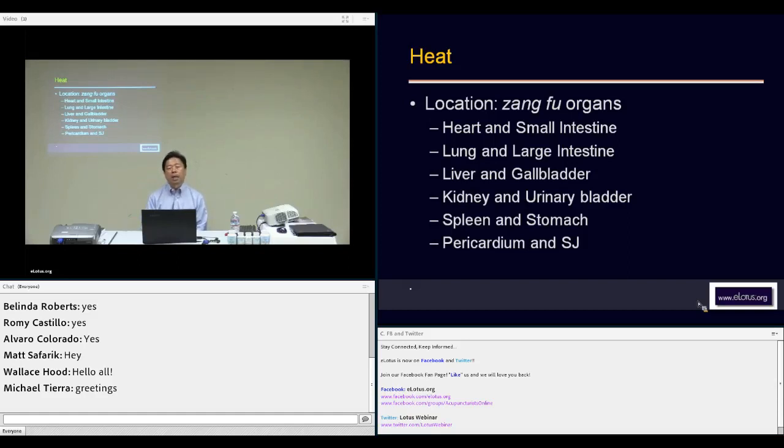Maybe the patient would have insufficiency heat of the kidney. In that case, they may have menopause, they may have hot flashes, they may have restlessness or bone-steaming sensations and so on. So these would be the general signs and symptoms associated with heat at different parts of the body, and more specifically different zangfu organs.